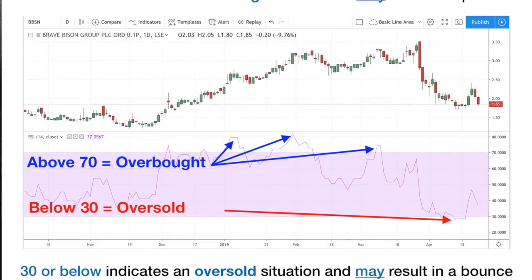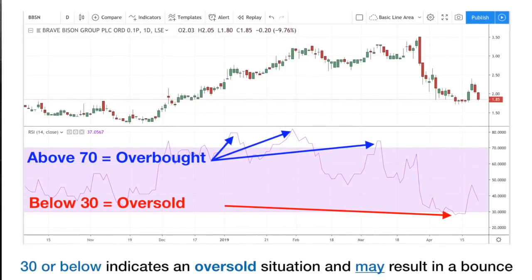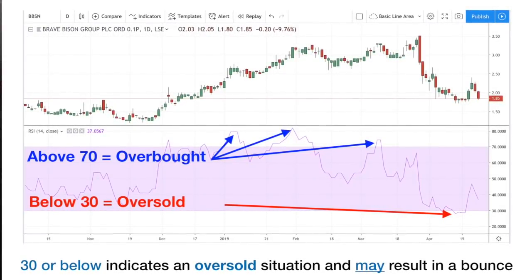Now, when the RSI goes below 30, it's regarded as oversold. Sellers have sold it, and they think it may result in a bounce because there's no more sellers around, and so it's been oversold. And anything in life, I always like to refer to as the pendulum event, or the pendulum effect, especially in shares, stock markets. Things overshoot. When things are getting sold, they normally get oversold. When things are getting bought massively with momentum, they normally get overbought.